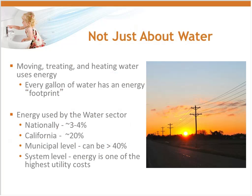And then also we look at how energy is used throughout the country. So nationally we see that the impact on energy from water goes from 3% to 4%. And if we look specifically at California, we see a 20% energy impact to the end use. At the municipal level, it can be almost greater than 40%. And at the system level, energy is one of the highest utility costs.